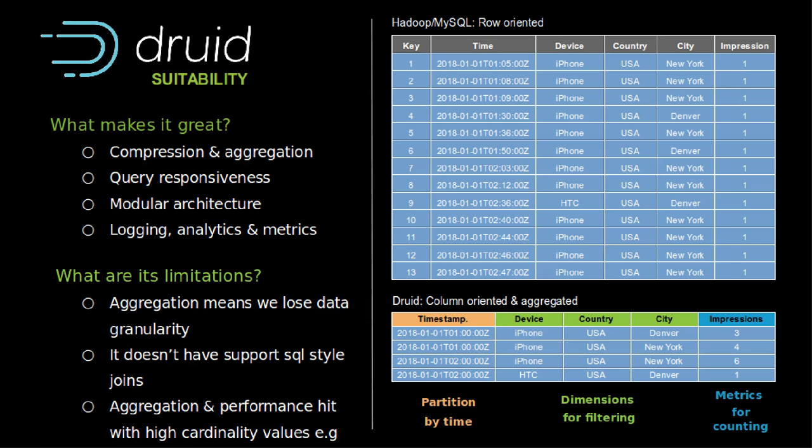And it also provides logging and really good metrics for giving an overview of its actual cluster state. There are some trade-offs when you go to use Druid. When we aggregate the data, we lose granularity. That means that although I can answer how many iPhone users in Denver I have in the last hour, I can't tell you the points in the hour that they were hitting our system. It also doesn't have support for true SQL style joins.